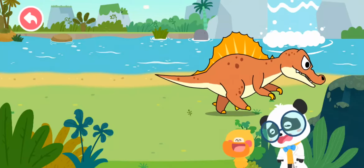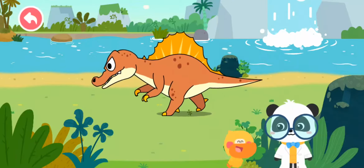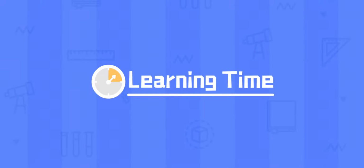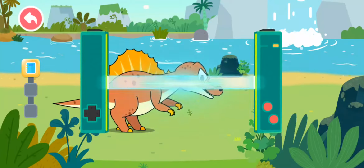Such a mighty dinosaur! It moves on its hind legs! Just like Tyrannosaurus Rex! Let's check out its name! Learning time! Smart tablet, activate!